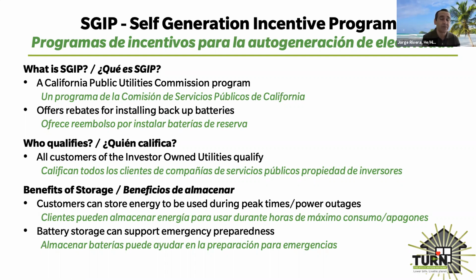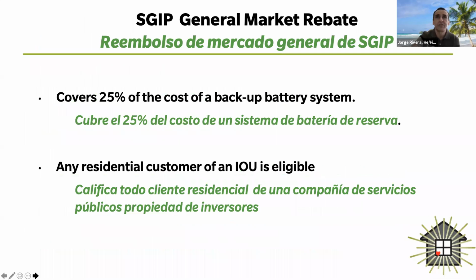And even if you don't have a solar system, they can be used for power outages if it's properly managed. And it can help provide on-site power when the prices are higher and help reduce monthly bills. The other additional benefit is that battery storage can help support emergency preparedness as well. Okay, so moving on to the next slide.